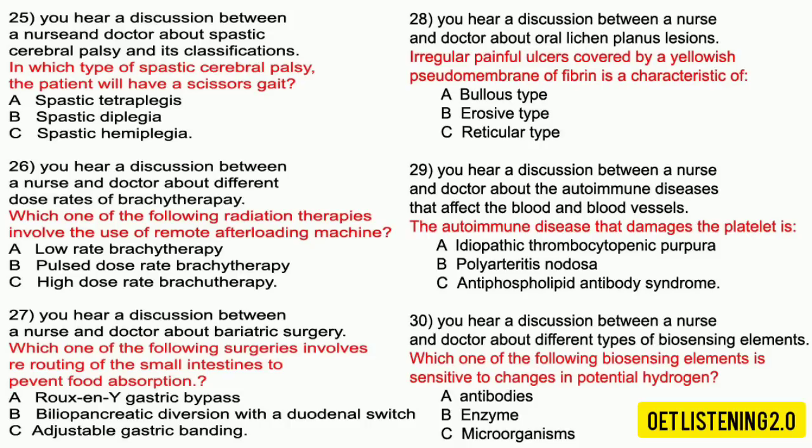Spastic cerebral palsy is further divided into types according to the areas of the body that it affects. In spastic diplegia, the lower limbs are affected with little to no upper body spasticity. Most people with spastic diplegia are fully ambulatory and have a scissor's gait. They may also have other problems like hip problems, dislocations, crossed eyes, or strabismus.